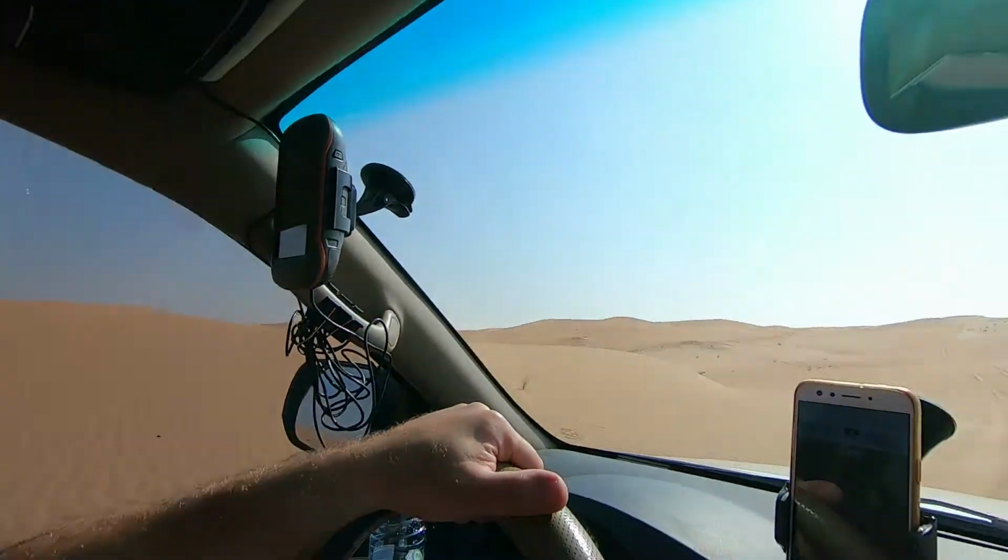Right now we are driving on a track that goes into the desert. Sometimes it turns into a sandy drive like this.